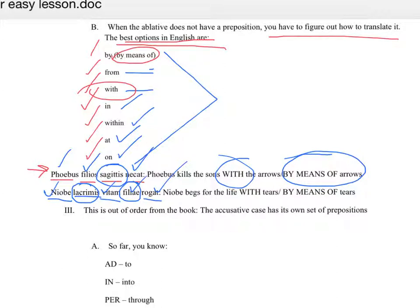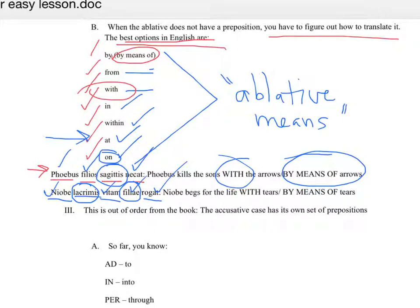You will find a million other examples in which the word at is a better option, or the word on would sound more natural. But in the examples that the book provides so far, you're primarily dealing with what it calls the ablative of means, which is not a term I require you to know, and is going to tend to be translated with the words with or by means of. In different contexts, any of these words might sound good. By means of, from, with, in, within, at, or on. That's your go-to list of words that sound good with the ablative when there is no explicit preposition.